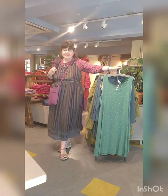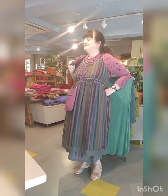I really like the crisscross at the back of the dress, and it was really comfortable, so still good if it's not too cold. We're still easing into the autumn, isn't it? So yeah, and again, also the waistband on this dress is really nice.